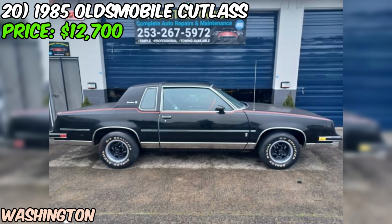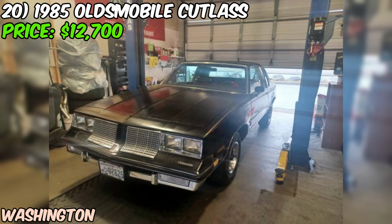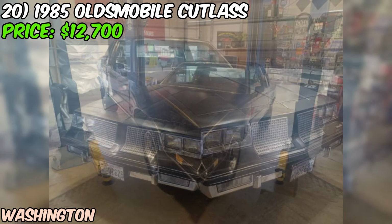We're looking at a black coupe with a clean title and an automatic transmission. Now here's where it gets exciting. Under the hood, you'll find a rebuilt 350 V8 engine paired with a rebuilt transmission. That's right, folks. This Cutlass has got some serious muscle.